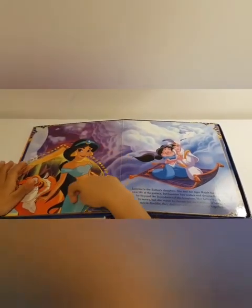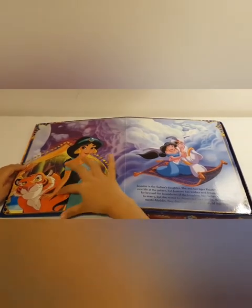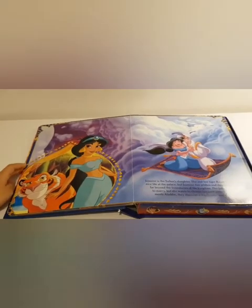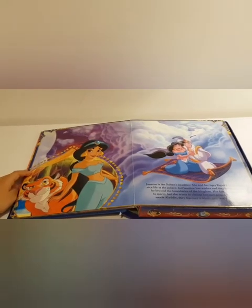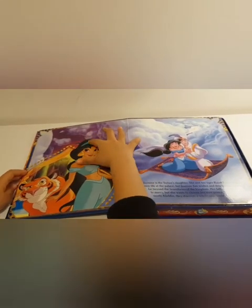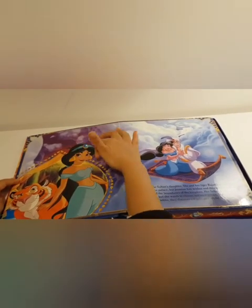Oops, I'm just going to show you. Look at Jasmine. I love her blue dress. Look at the tiger. Mostly orange rather than white or black. Wow, look at his yellow eyes. They're really decorative. Really colourful. And look at Jasmine's little tiara with the gemstone here. Wow, those earrings are so big.